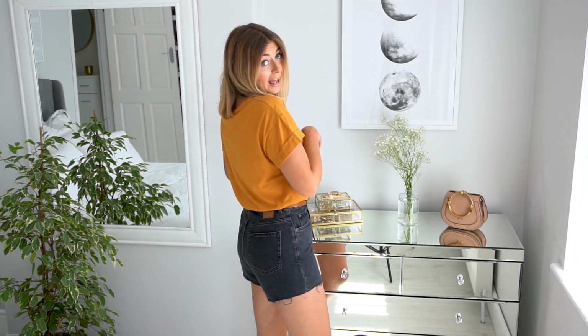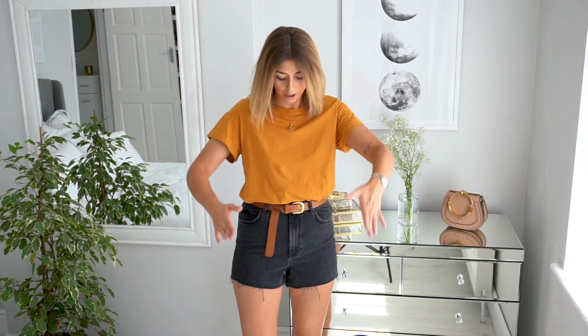I have gone for the black because black shorts are something that I needed. I've got one pair of vintage Levi's in kind of black wash, but these were just something which I felt I needed. It's something a little bit longer. I've actually paired these with that tan belt which I wore with the khaki shorts a minute ago, just because I thought it made quite a nice little outfit.